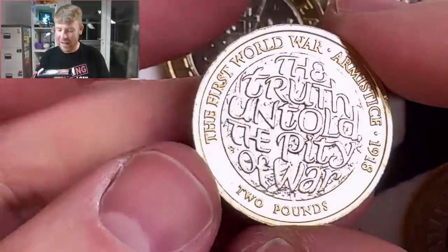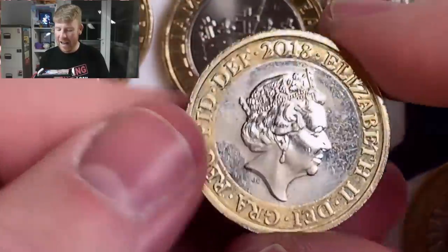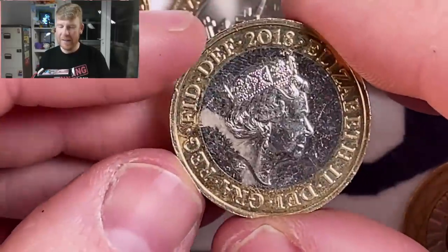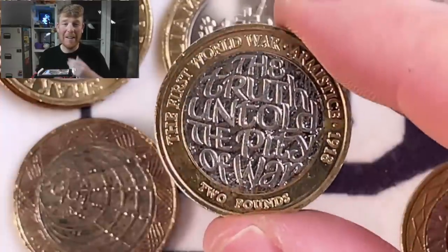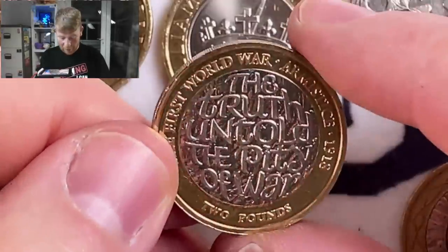It's not intended for circulation. It's the armistice coin. Get in. Never even seen one of them. Not a clue. You absolute beauty. I tell you what, I'm going back for the rest tomorrow. They just had to do a little bit of a lucky dip.